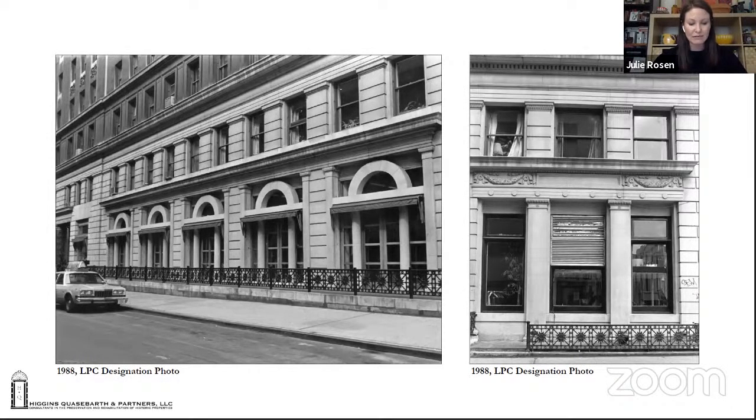The areaway had been infilled and raised along much of its length, creating a platform that could be used and accessed through these storefront doors. The historic railing was then reset on top. Since designation, additional changes to railing locations and platform materials have occurred. For instance, this opening has been infilled and bluestone pavers have been installed.